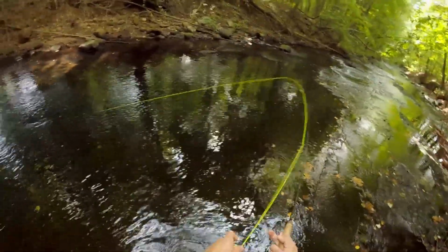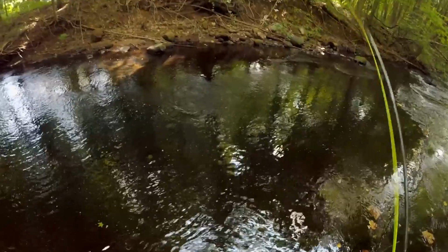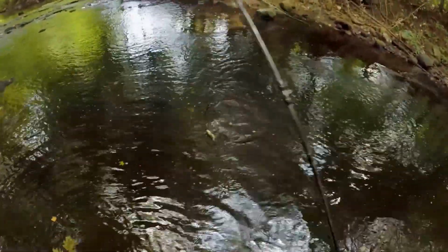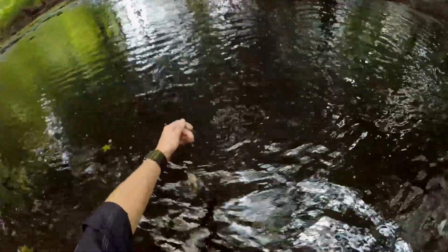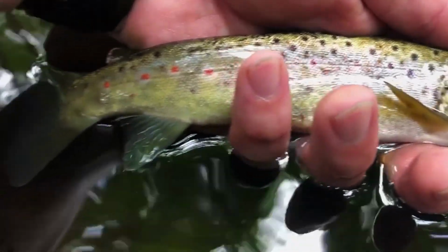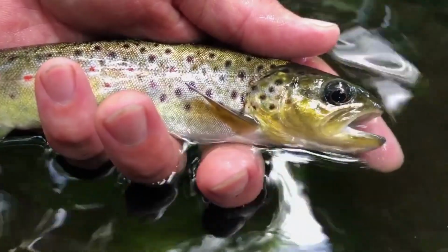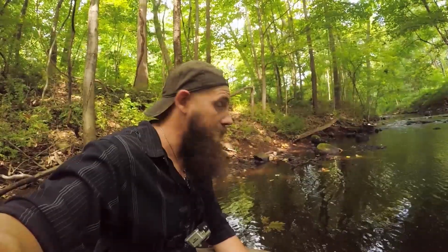Got a fish here, guys. Let's see what it is. All right, guys, another brown. What a beautiful fish. What a beauty. You gotta love it, guys. Let it go. It's right back off into that pool. We got two fish now.